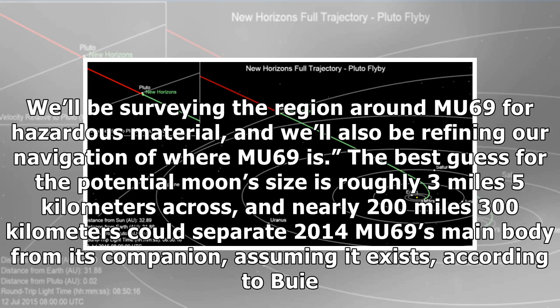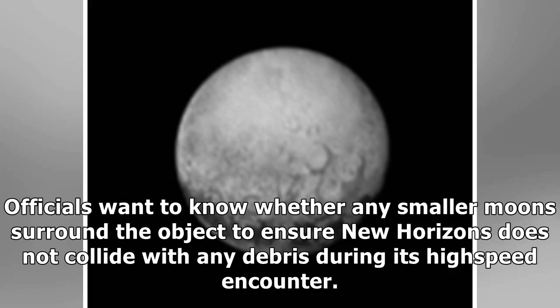The best guess for the potential moon's size is roughly 3 miles (5 kilometers) across, and nearly 200 miles (300 kilometers) could separate 2014 MU-69's main body from its companion, assuming it exists, according to Buie. Officials want to know whether any smaller moons surround the object to ensure New Horizons does not collide with any debris during its high-speed encounter.